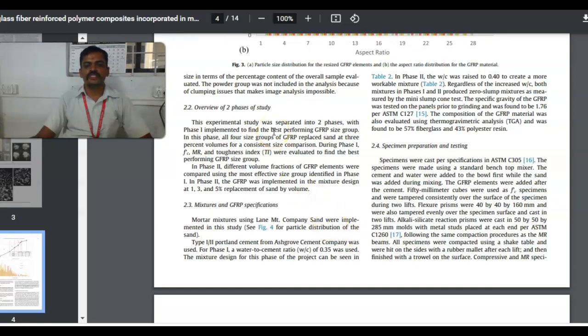The experimental study was separated into 2 phases, with phase 1 implemented to find the best performing glass fiber reinforced polymer size group. In this phase, all size groups of GRP replaced sand at 3 replacement volumes for size comparison. During phase 1, strength and toughness index were evaluated to find the best performing size group. In phase 2, different volume fractions of GRP elements were compared using the most effective size group identified in phase 1.